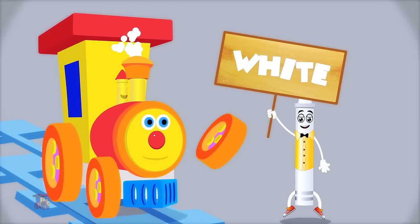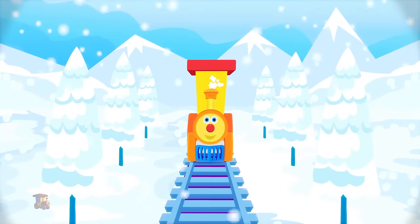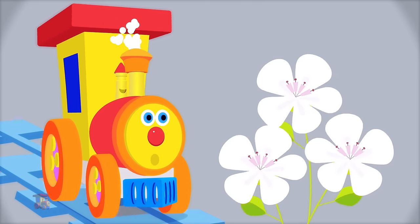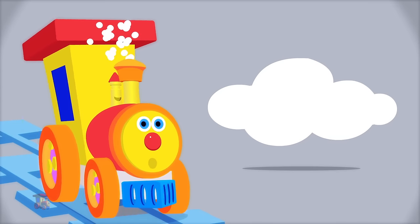I like the color white and white ice cream. I like the white snow and white angels in my dream. I like the white stars and white flowers too. I like the white clouds, why don't you like them too?